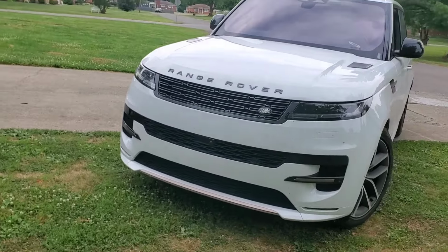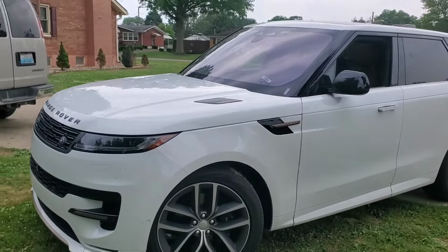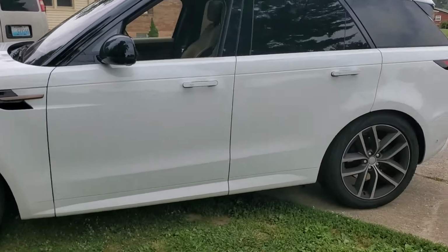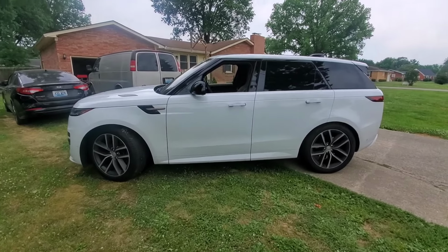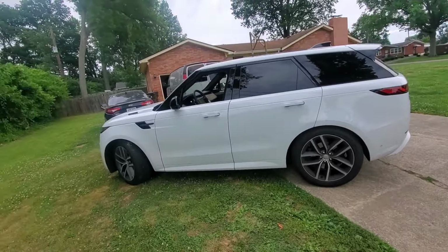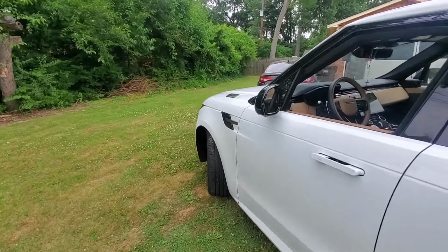Just have a feel of the car. How compact, how excellent, and how elegant this car is. This is a beautiful car. I'll tell you, guys, man, this is actually a beautiful car. I just want to show you guys the interior real quick.